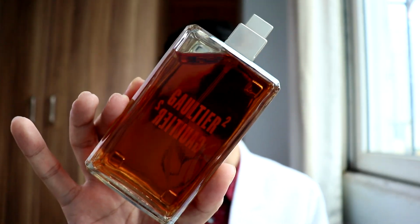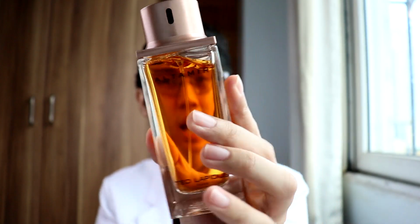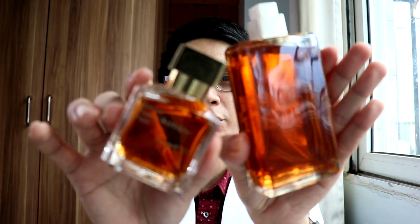Now, I was actually thinking that this fragrance will have a resemblance with these two fragrances right here. Gaultier 2 by the house of Jean-Paul Gaultier, and this one, Altamir by the house of Ted Lapidus, because these two fragrances have amber. But no, guys, this fragrance is somehow a unique scent because look at the color of the juice. They're pretty much the same, but they're not. Grand Soir smells different from this Jean-Paul Gaultier 2.